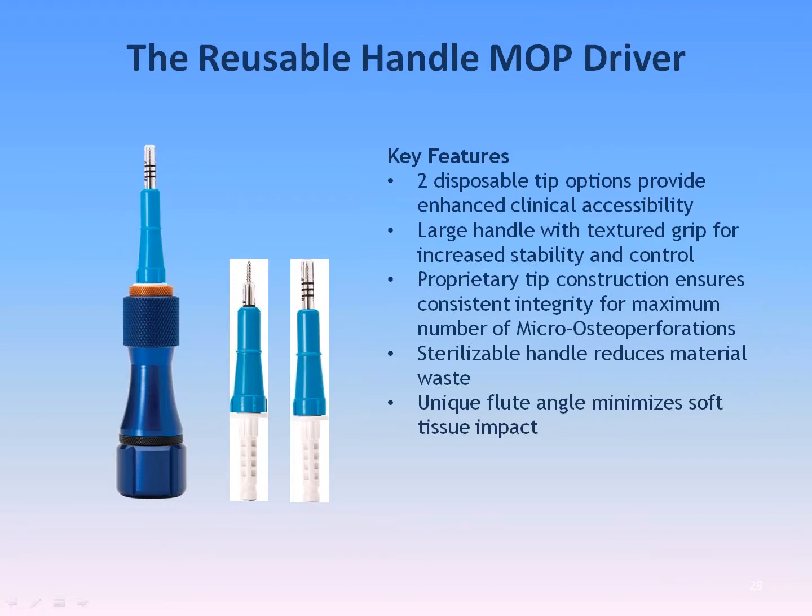Propel came out with a second device, which was one with a reusable handle. The first one wasn't very eco-friendly. The second one had a lot of nice advantages as well. It's got a lot of nice heft to it. It's heavier and easier to hold in the palm of your hand. And they had 2 different types of tips associated with that as well.